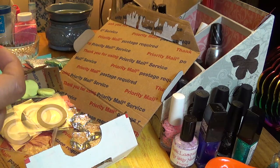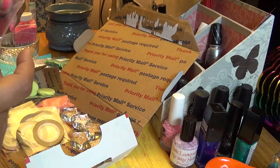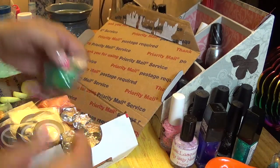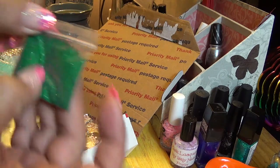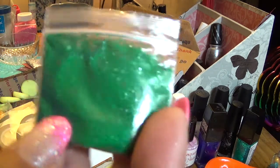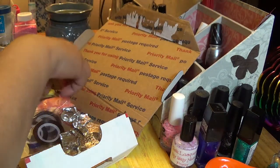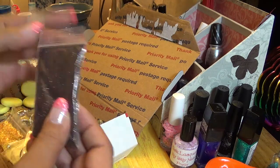She sent me this, which is white crayon. She sent me red crayon, all chopped up. She sent me this beautiful, fine, matte green glitter. It's got, like I said, a little bit of a shine to it, but it's matte. Matte. She sent me brown.